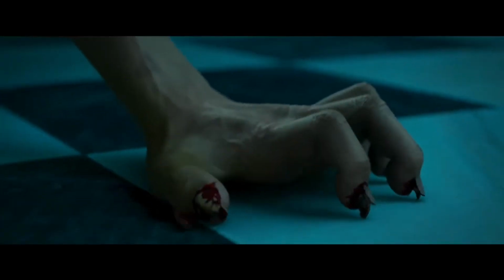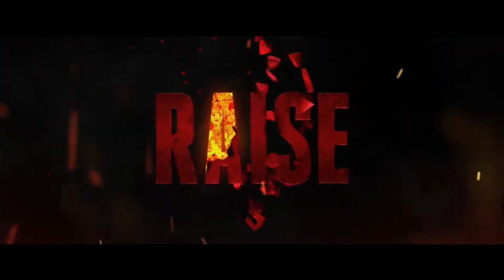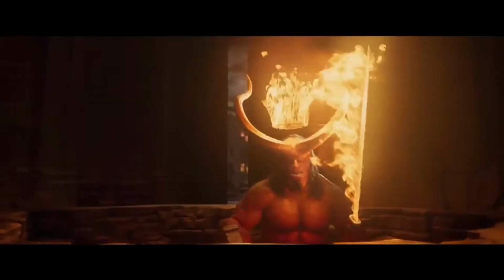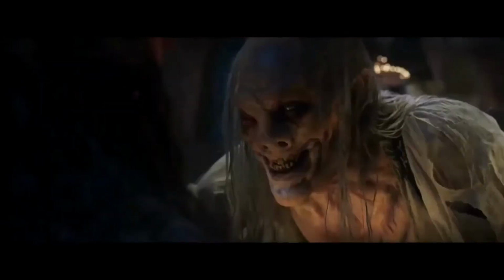For one, the creature design's pretty impressive. They're all unique, they're all different, and the designs are all pretty great. The CGI isn't the best, but it doesn't take away from how good they look. Some are done practically, which adds to that Del Toro influence. A particular standout in terms of creature designs is the Baba Yaga.